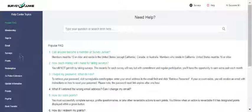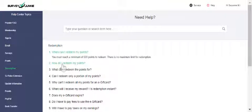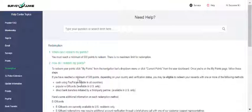So here we have surveys, points, redemption. I'm going to click on redemption there, and I will see how I can redeem my points. You have to have a minimum of 500 points to redeem. So I guess I can redeem my points. How do I redeem my points? You have to click on My Points, and you have a choice here. Depending on your country, you can get cash via PayPal. I think I'll do that.